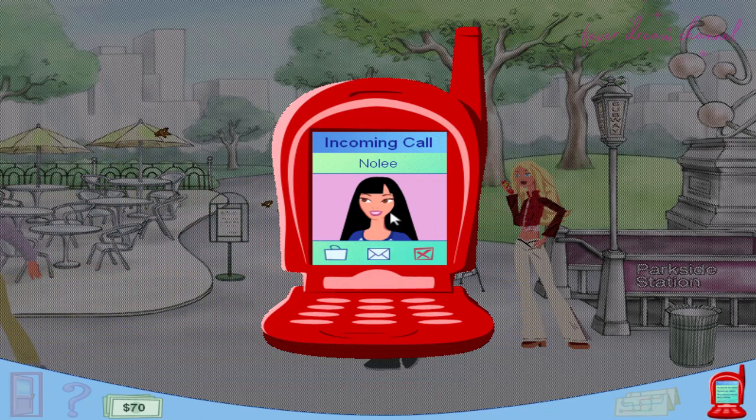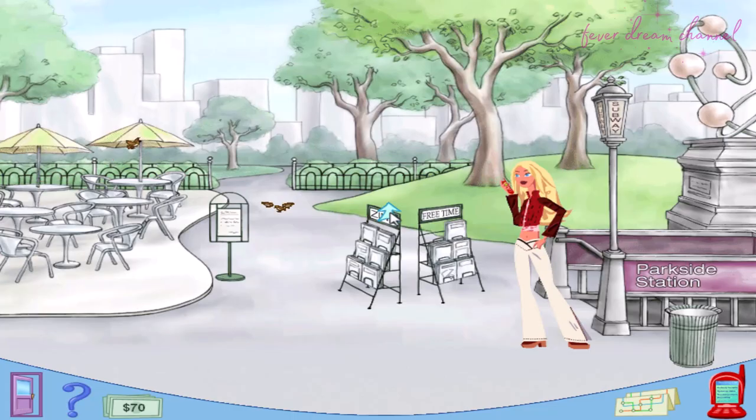Barbie, here's your horoscope for the week. A chance meeting will lead to a special evening. And don't be a stranger to an old friend. Interesting.